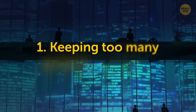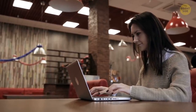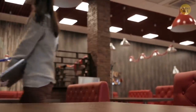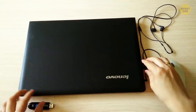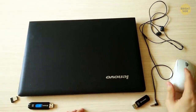1. Keeping too many gadgets plugged in. Whenever it's possible, turn off the sound, keyboard backlight, Bluetooth, and Wi-Fi if you can work offline. It seems like something insignificant, but actually helps your laptop battery performance. Another thing that can help is disconnecting the wireless mouse, flash drives, headphones, and external hard drives. All of them absorb energy even when turned off.